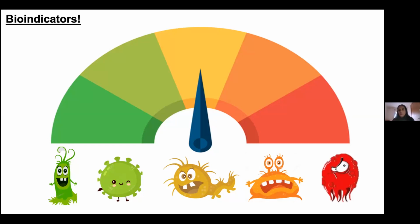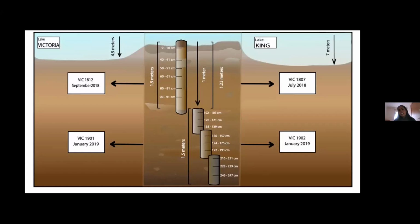So in this study, we investigated multi-decadal scale changes in prokaryotic community structures using sedimentary DNA. And for this, we took sediment cores from Lake Victoria and Lake King and tested if the anthropogenic impact of the European settlement could be detected with microbial sedimentary ancient DNA specifically. So for that, we extracted DNA using silica-based methods for ancient DNA. And then we used shotgun metagenomics to track these changes in past ecological communities, and then correlated these changes to nutrient levels pre and post European settlement.